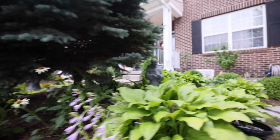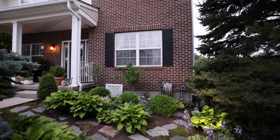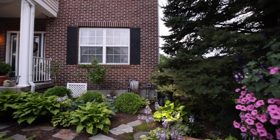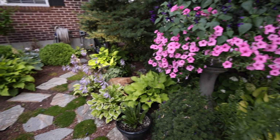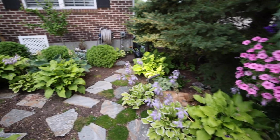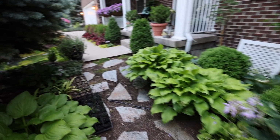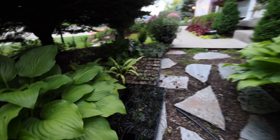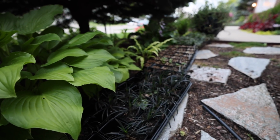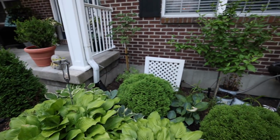And this is my hosta bed, which I showed previously. The hostas are looking great. I am really excited about how this bed looks in general this year. It's about time to start dividing some of the hostas, but they are just coming along nicely. I have some more black mondo grass down here that I need to plant up, and some more dwarf mondo grass, which I will probably use to fill in some of these areas around the hostas.